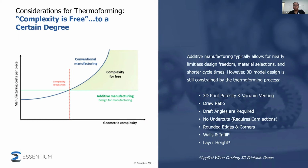There are considerations that need to be taken, since you're creating a marriage between 3D printing and thermoforming, which is a traditional, less flexible procedure, but it's still a high volume, valuable industry to delve into.